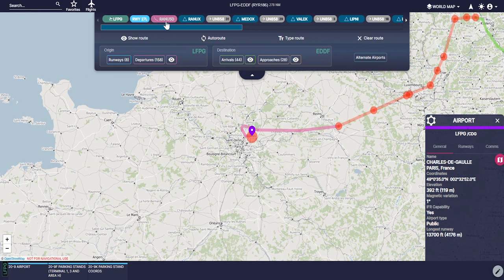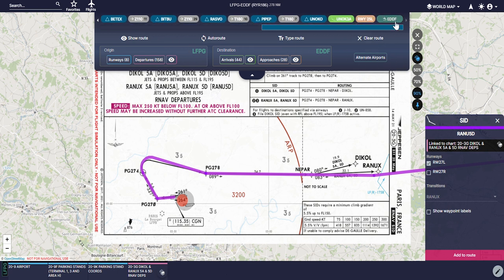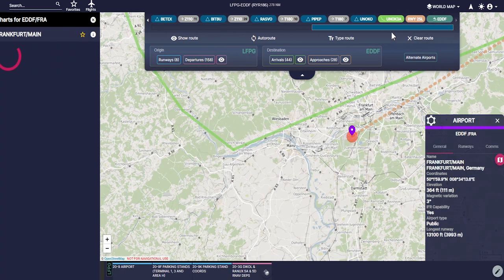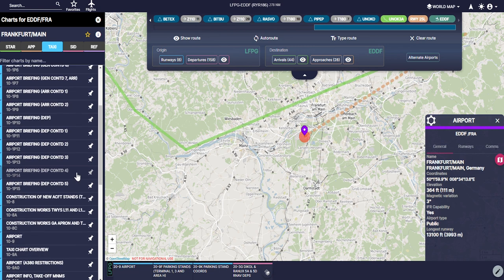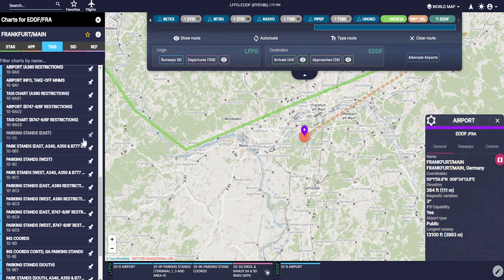Let's have a look here at the chart. Now, this is the departure plate that we'll be using. And there is the route. It's got us leaving from the upper runways. I'm just going to pin this and then it will appear down below here. Now, going all the way over here, let's open the charts list. We will need the airport, and it would be useful to have parking stands.